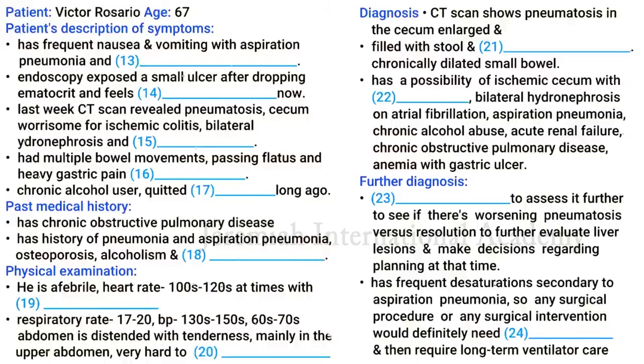Okay, what's your age? 67, Doctor. Do you smoke or drink? I have a chronic alcohol use, but I've stopped smoking long back. Tell me your past medical history. I have chronic obstructive pulmonary disease, history of pneumonia and aspiration pneumonia, osteoporosis, alcoholism, microcytic anemia. Well, your physical examination shows you are afebrile. Your heart rate is in the hundreds to 120s, at times with atrial fibrillation. Respiratory rate is 17 to 20. Blood pressure 130s to 150s and 60s to 70s. Your abdomen is distended with tenderness mainly in the upper abdomen but very difficult to localize.